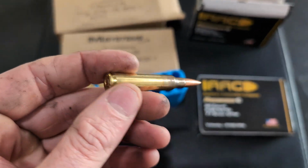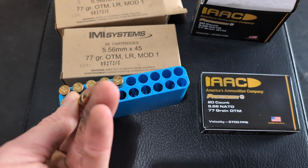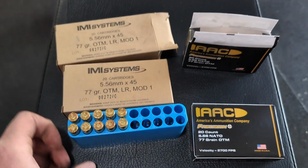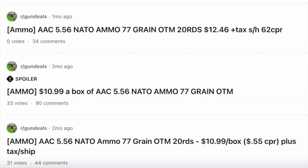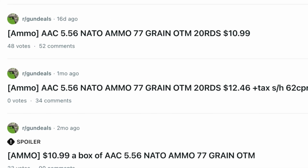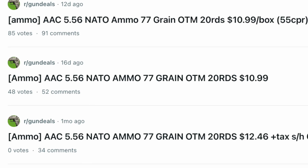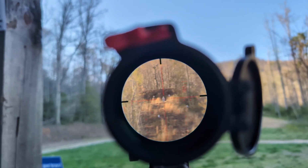For some background, beginning in early 2024, AAC 77 grain open tip match ammunition has begun popping up on sale semi-regularly for $11 a box, which translates to roughly 61 cents per round after shipping and tax. At a time when the cheapest new brass case plinking ammo hovers around 50 cents per round, this is quite the bargain, considering good 77 grain OTMs historically have cost almost double what 55 grain plinking ammo cost.